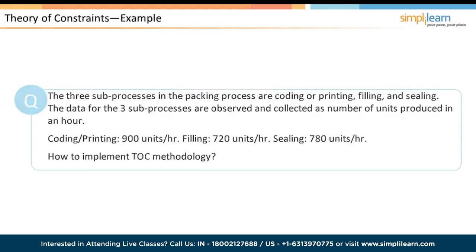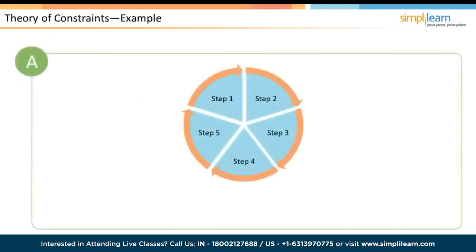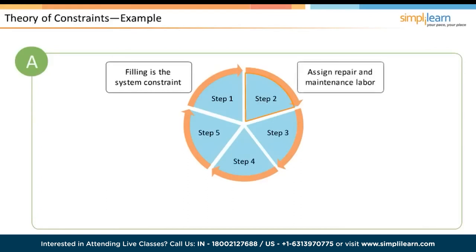Let us build the TOC map for this example. The first step in the TOC methodology is to identify the constraint. Looking at the data, the output per hour from the filling process is 720. This is the constraint in the system. In the second step, the constraint is exploited by analyzing the performance using data. To break the constraint, a repair and maintenance personnel can be assigned to maintain the filling machine on a daily basis.